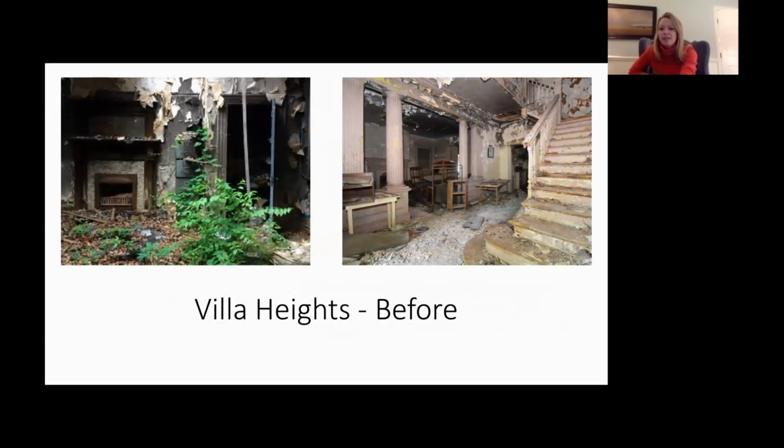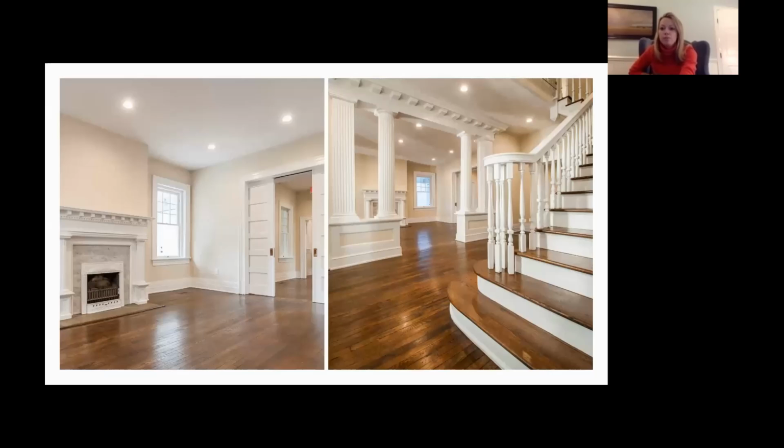This property sat vacant for 10 years in the middle of a great residential part of Northwest, but the blight it created and the sense that no one in the city cared about this neighborhood was real. You could feel it. We've been able to bring it back to life and really show that, and the nonprofits that want to be there all want to serve the community around them. I'm excited about it. I think they all just moved in, so it's still very, very fresh.